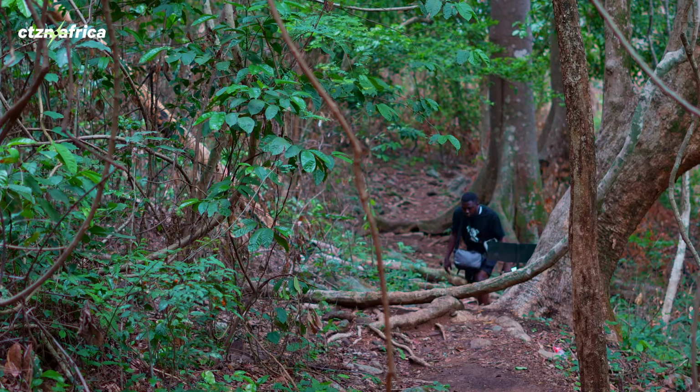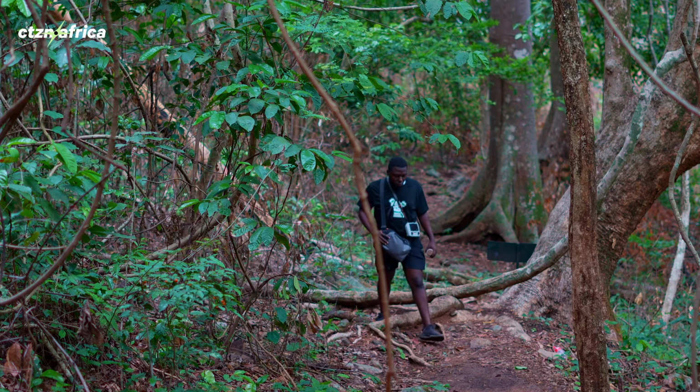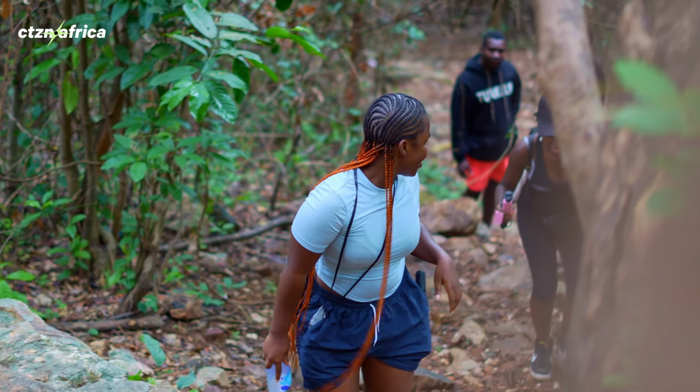And then we move to level 2. Level 2 introduces a moderate incline. The path narrows, tree roots crisscross the trail, and footing becomes more technical. This is where the climb begins to test your stamina.